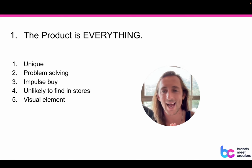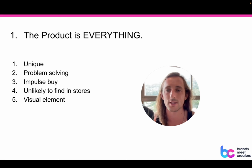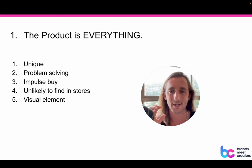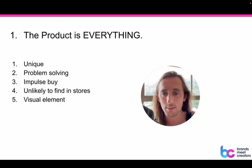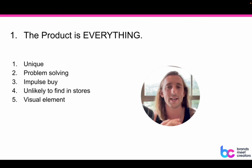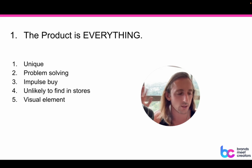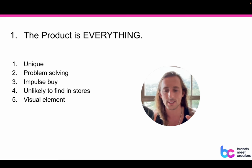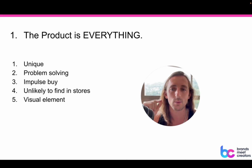The product is absolutely everything when it comes to TikTok Shop. We've worked with dozens of brands at this point. A bunch of them have taken off and a bunch of them have been complete flops. And the thing that I'm noticing is it's really all about the product, right? We can take our same network of hundreds and hundreds of creators, have the same price point, everything be exactly the same except for the product, right? And that is the key factor between what's going to do well and what's not going to do well.